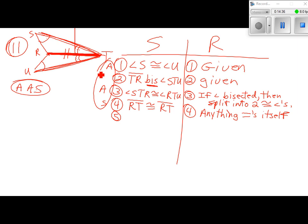So now we go to the two triangles. Triangle what? SRT. Does it matter? They already named them for you probably, didn't they? Yes. What's it match up to? URT. All you're doing is taking this triangle, folding it down to match them up. Our reason?